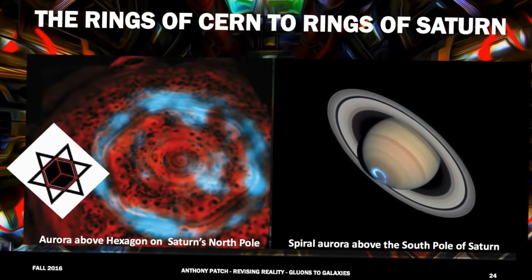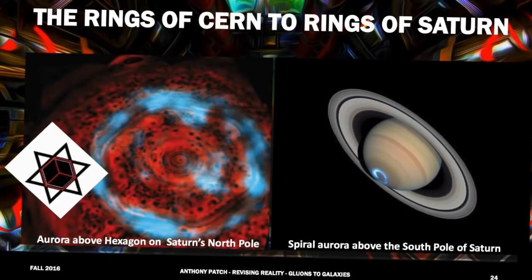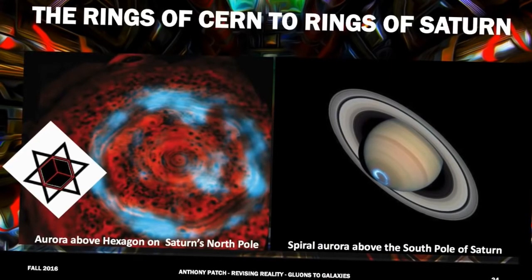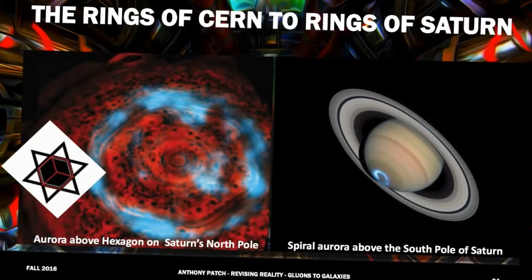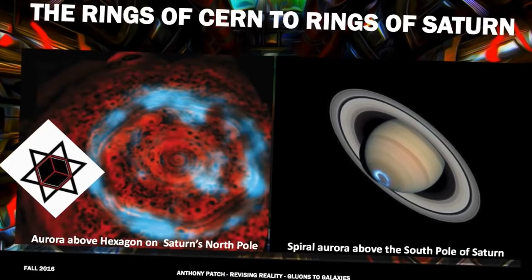Synchrotron. Yeah, just like the Large Hadron Collider's main ring, we're looking at a main ring on the northern pole of Saturn. The way that physicists typically try to describe the natural arrangement into a hexagon is they talk about the eddy currents, the backspin, if you will, of the movement of what they call clouds, but these are actually charged particles that are accelerated and causing these eddy currents, like you would find along the banks of a river.